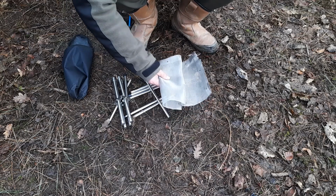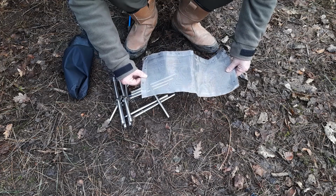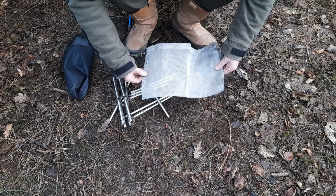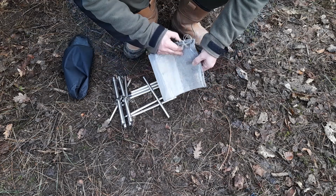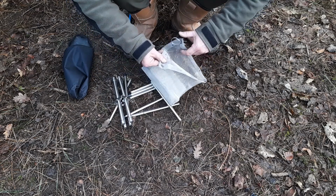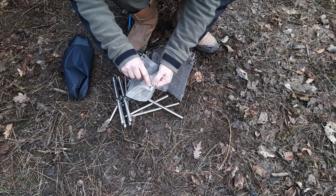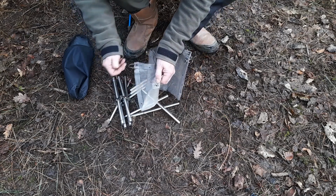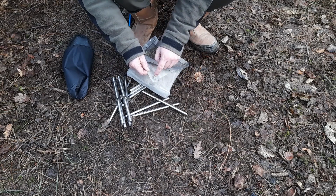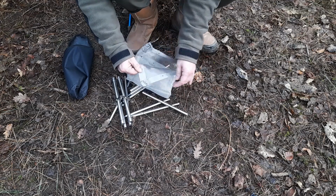The mesh, I haven't used it yet. I'm gonna have a fire in a minute and we'll find out. But the mesh seems strong enough. The little clips where it clips into the top of the poles to hold it out seem okay. In the corner, you've got little metal rivets that these pass through. Well, one of mine was missing as soon as I opened the box. I tipped it out and the rivet fell out separate. So quite how long that'll last, I don't know.